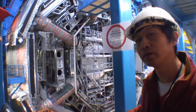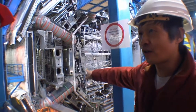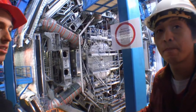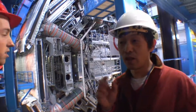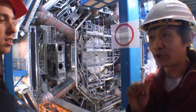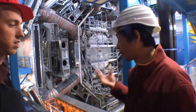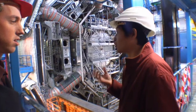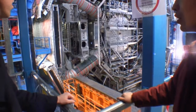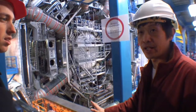So what was the cost of this one? The cost for the Atlas detector is about 550 million Swiss francs. Most of it was used for hardware and does not include manpower salary, because the manpower is normally paid by the individual institutes or universities. The total cost for the LHC is about 3 billion euros.